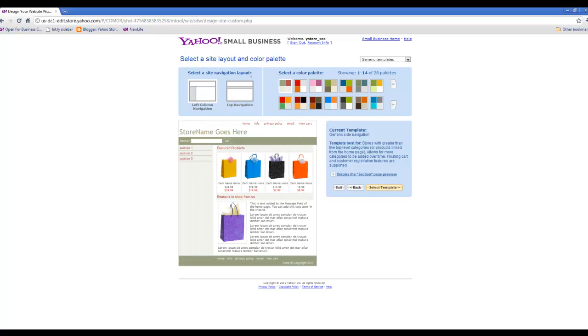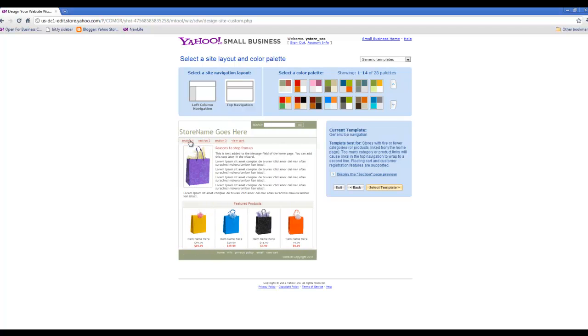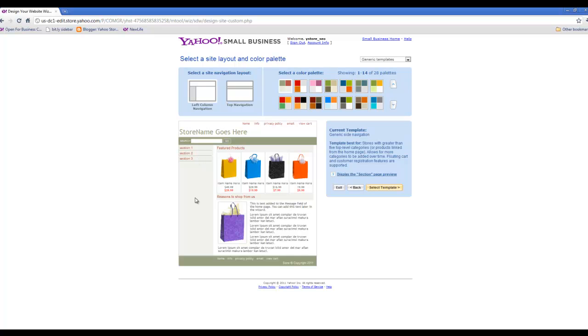We can just click on top navigation, and it makes it so that all of our categories are up here. I usually don't recommend this unless you've only got maybe 3 or 4 categories, then top navigation might work for you. But otherwise, people are used to seeing that left column navigation. And I've heard some people say, well, I want to be different. I want to have it on the right side. The problem with that is when people are used to something, they like it that way.